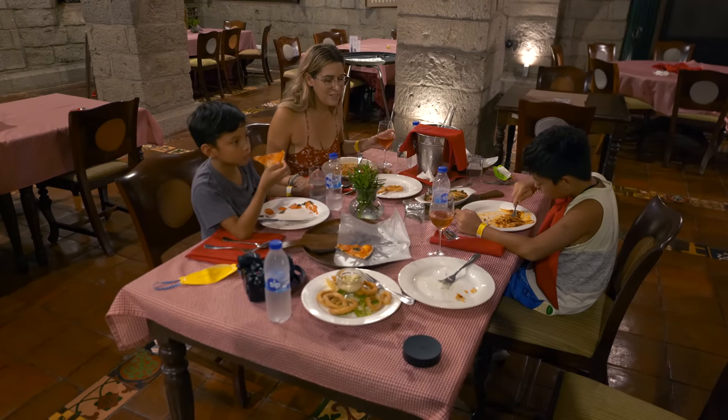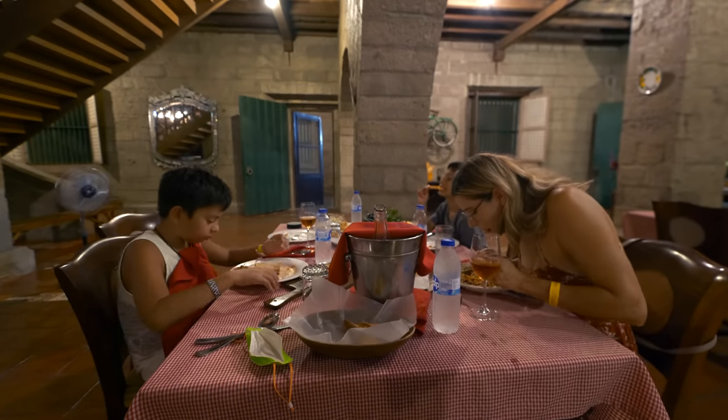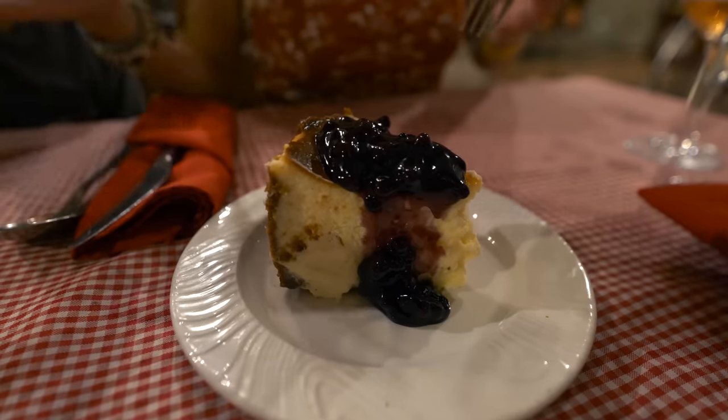We're feeling full after this delicious meal, but we can't wrap up this wonderful night without eating some dessert. That's a hallelujah, for sure. That's a beautiful piece of cheesecake.